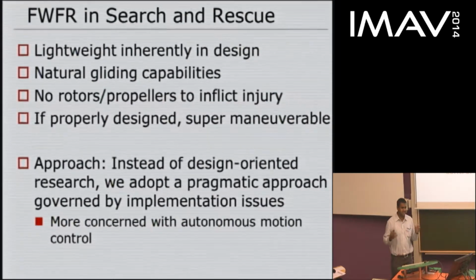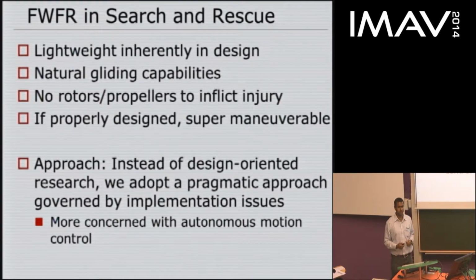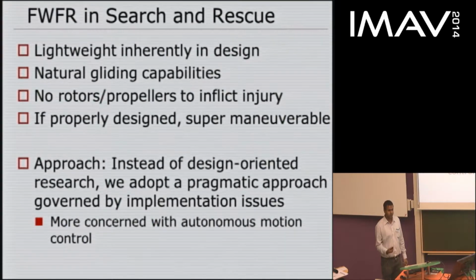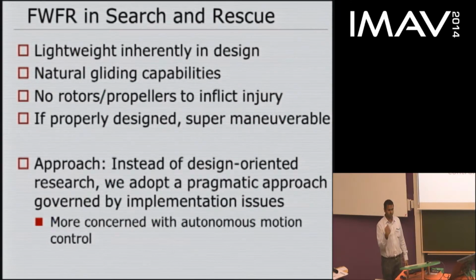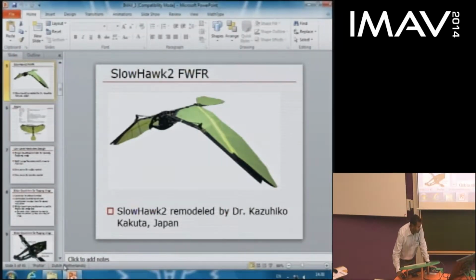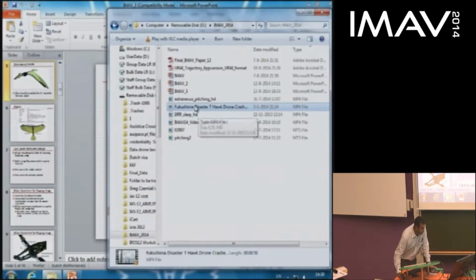Our approach is quite different from current ongoing projects in other universities. Instead of doing things in a design-oriented way, we adopted a more pragmatic approach where we have very practical methods of deducing the thrust and the lift, etc., because we are mostly concerned with autonomous motion control. What we would like to do is to send a flapping wing flying robot around a disaster zone, let's say in a circular trajectory or helical trajectory, things like that. This is the flapping wing flying robot that we are using, and it has been supplied to us by Kazuhiko Kakuta of Japan. I will show you a quick video of the robot in actual flight.